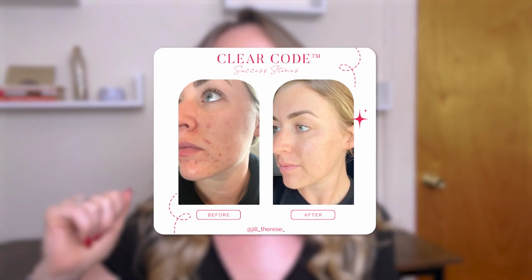I've had so many clients come to me who've been offered multiple rounds of Accutane, and/or who maybe used Accutane once or twice. My client Ashley did that, and then it came back anyways. So they took this really significant, kind of scary drug for a while. It worked for a little bit and then it stopped.